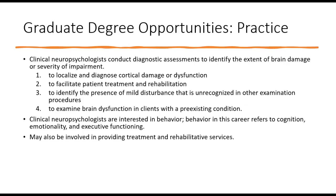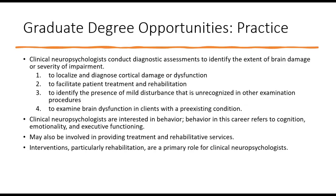Sometimes the people who are providing care in this domain are actual neurologists. Now, a neurologist is a different career. That is a medical specialty, so it would be a person with an MD or a DO who has a specialty in neurology. In their practice, they may also have clinical neuropsychologists who do the cognitive, emotional, and motivational testing and behavioral testing that gives them the details that they need to provide an appropriate treatment plan.